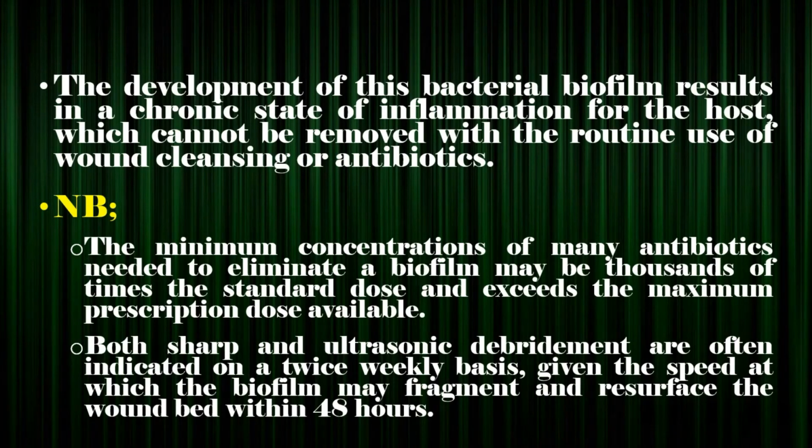The development of this bacterial biofilm results in a chronic state of inflammation for the host, which cannot be removed with the routine use of wound cleansing or antibiotics. NB: The minimum concentrations of many antibiotics needed to eliminate a biofilm may be thousands of times the standard dose and exceed the maximum prescription dose available.